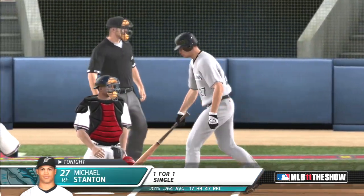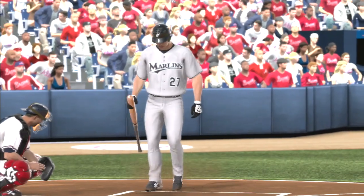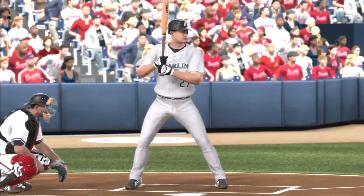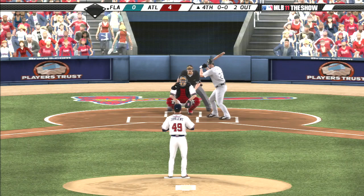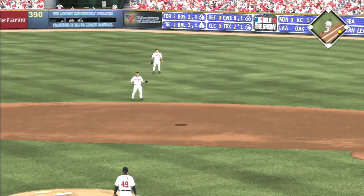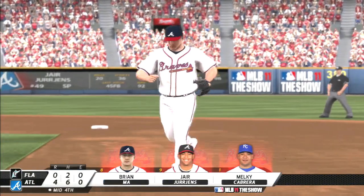Michael Stanton will stand in. A base hit his first time around. Fastball, and he popped it up back into short right field. Ugla will put this one away, and the side is retired. 1, 2, 3 go the Marlins. They trail here 4-0.